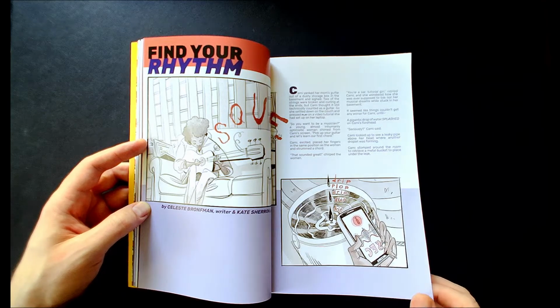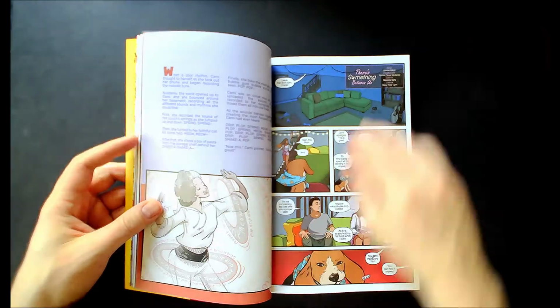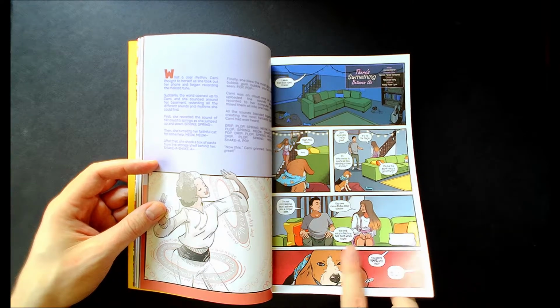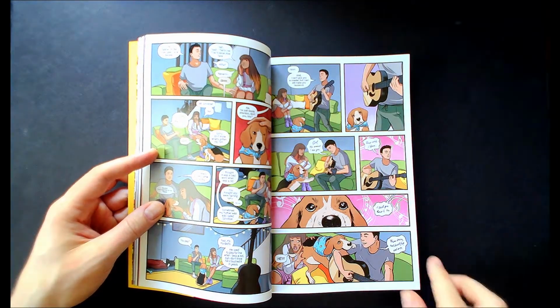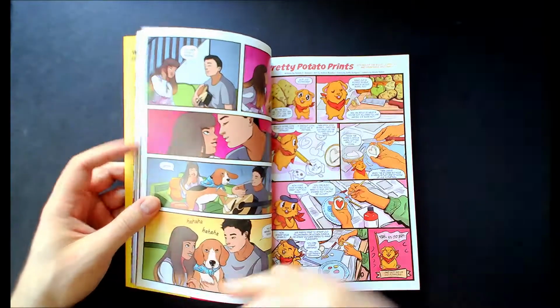How to Find Your Rhythm by Celeste Bronfman and Kate Sharon. This is pretty funny too. They're young and they're into each other. The dog's not feeling it, so he has to get in the middle, and then he ends up falling for the guy too because of his music. I thought that's a cute little story.